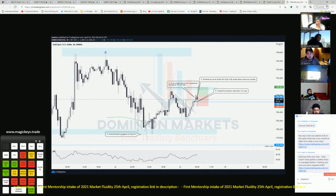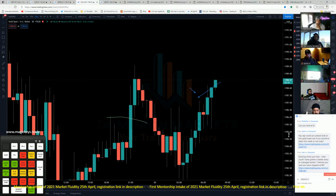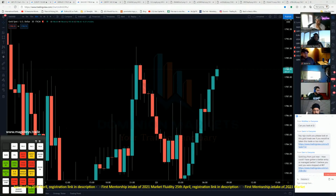Price closed above resistance, entered as price broke the high of the previous candle. I don't know if I'm wrong or what, but I don't see where this candle broke the high of the previous candle. Sorry, I'm unable to see that. Even if I look on the 30-minute here, this candle didn't break the high of the previous candle. Maybe I'm looking at it wrong, but that's what the chart you sent me shows.